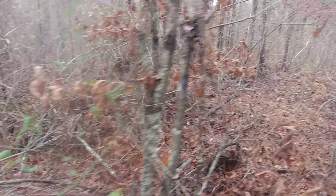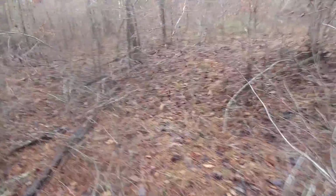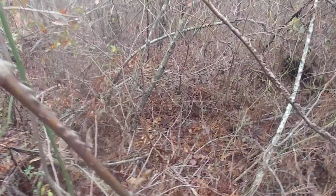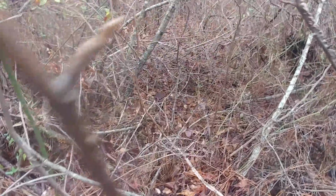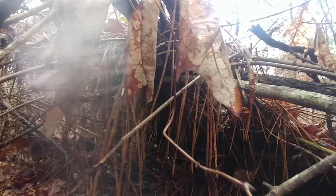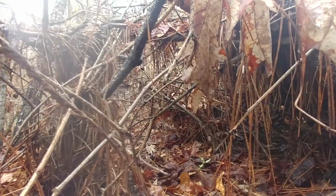Also right here, let me get over here too. Oh. Look at that. Now that is absolutely some sort of shelter that they've made. You can see right here, it actually opens up inside it. Look at this. This is neat. It's almost like a little den. I can't actually get down there, so I'm just putting the camera there. Hopefully it's showing you guys what I'm seeing.